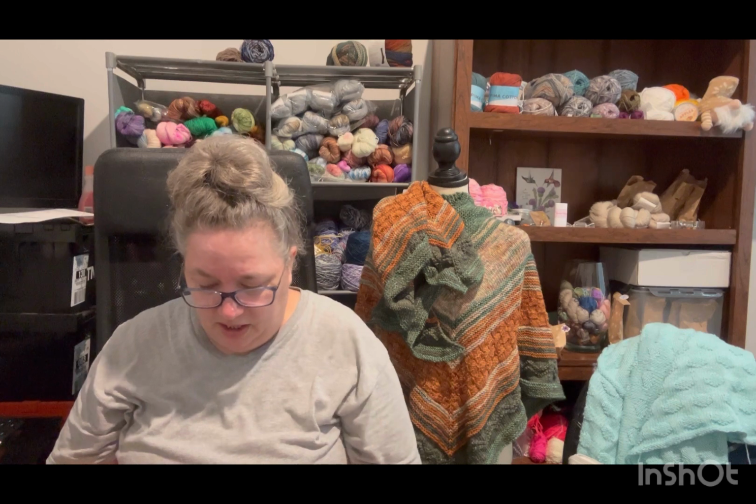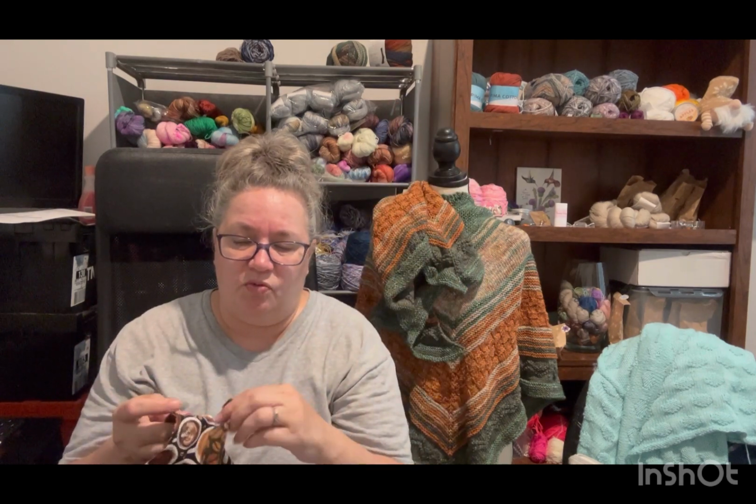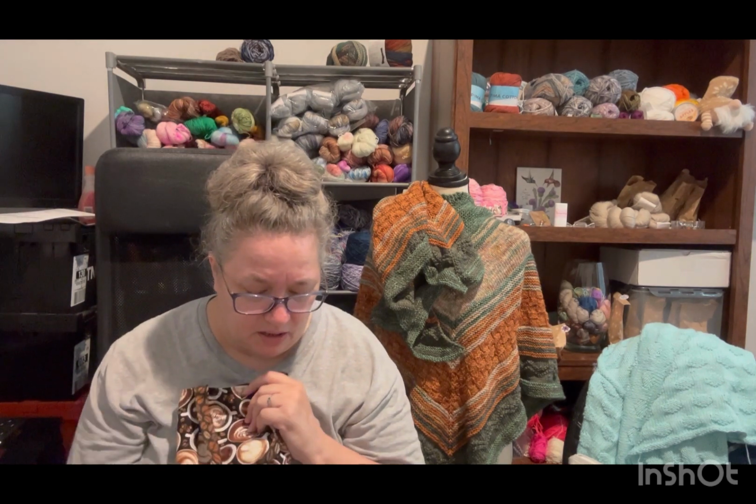And this one, on the handle, it snaps off, and it's just on one side that snaps. There is no closure on it, which is still fine, but I didn't notice that when I bought it. I just thought that the coffee looked really cool, and so I thought I would go ahead and do that.